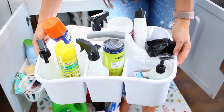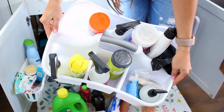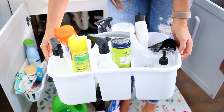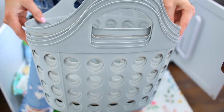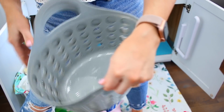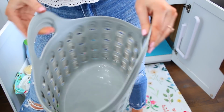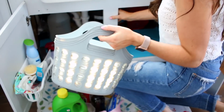Here's the caddy, and I really never liked how everything is wobbling around. Some products wouldn't fit in the larger side and it just was a mess. So these baskets are going to be the new system, and I have a really good feeling about this. I think this is something I actually will be able to keep up with for a very long time.